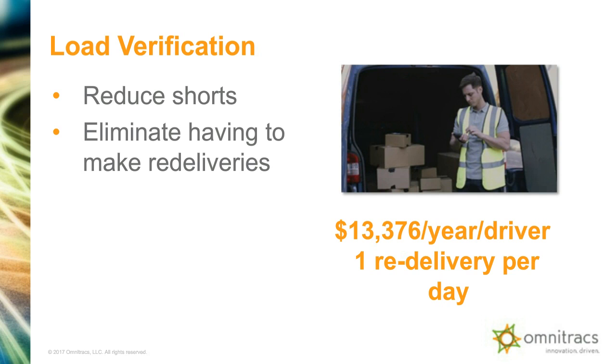This is an incredibly expensive activity when we really look at it with actually just simply one missed delivery a day. It's almost $13,400 a year per driver, and that's just looking at one redelivery per day. Also, we want to make sure that with load verification that they're scanning off the vehicle, so we make sure that they're dropping the right product off when they get to each of those customers.